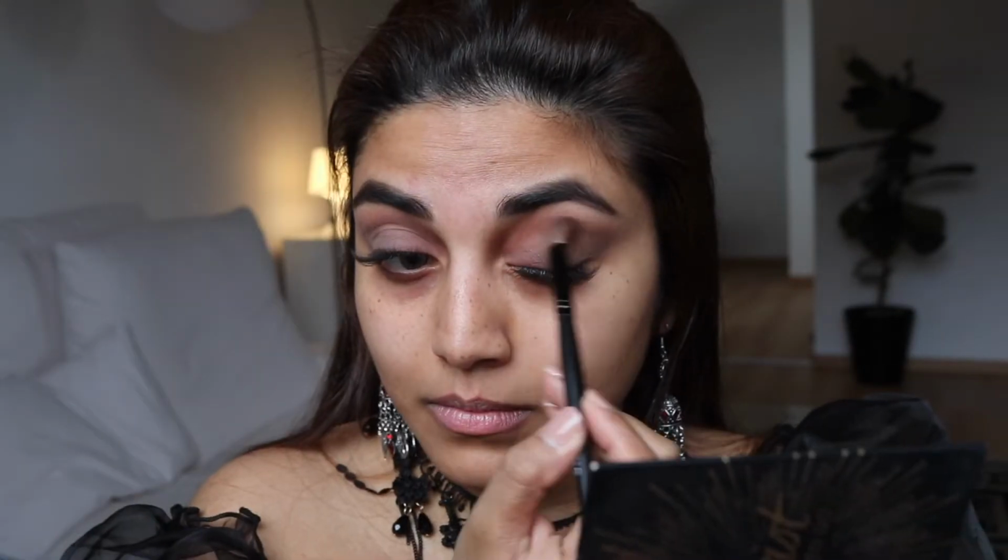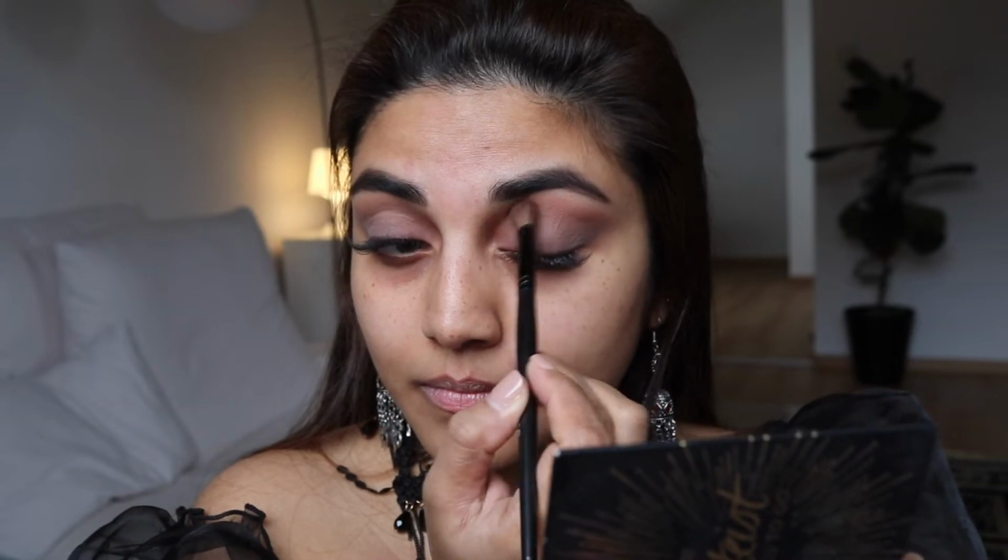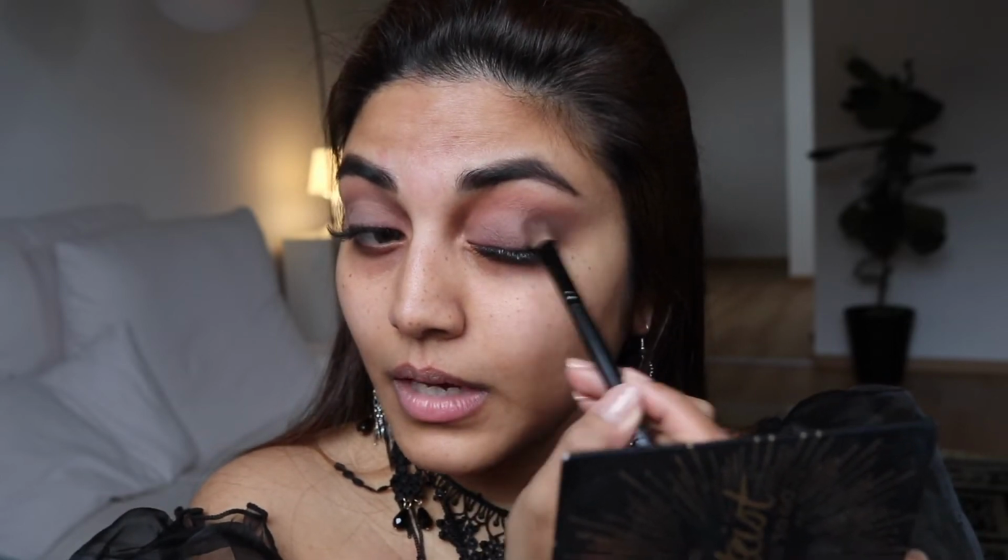I'm leaving this space out because I really want to put a lighter shade, more like highlighting, on my brow bones later on. But as of now, I really like how the color has turned out. I'm just blending all the way down in the areas where I applied the gray shade, so they look nice and even.